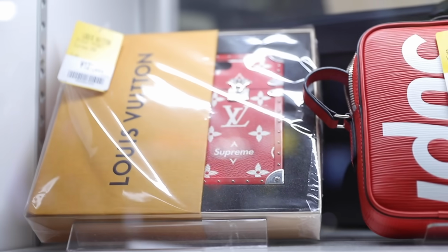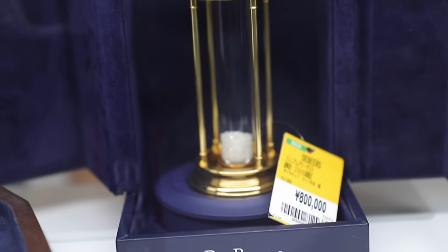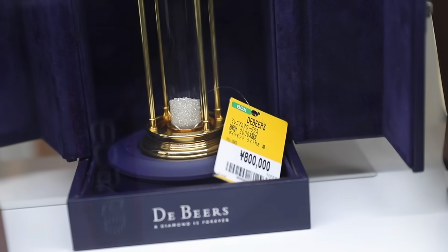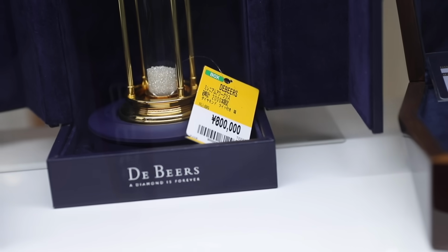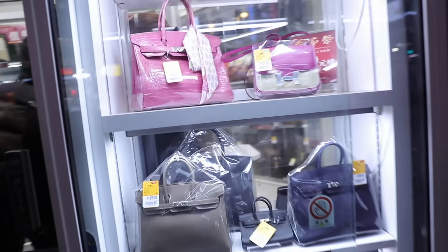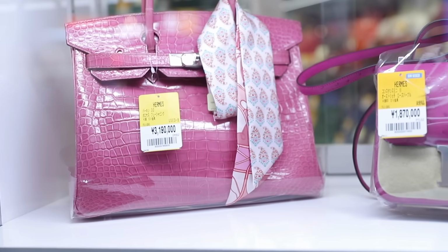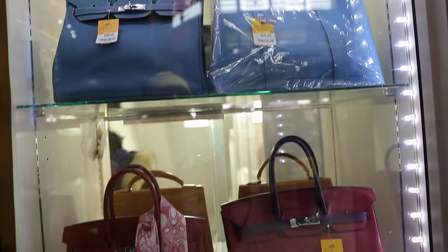But look, we've even got some Louis Vuitton Supreme, a Louis Vuitton phone case. I don't even know what that is. I think that may even be diamonds in an hourglass. Is that an hourglass with diamonds in it? There's a lot of people in here. It's a really popular store. Look at this Birkin. This Birkin is 3 million yen. It's Birkin Central here, ladies and gentlemen.